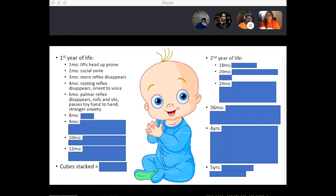And then at 8 months, crawling. Yes. Crawling. And then at 9 months, separation anxiety, as well as object permanence and being able to orient to name and gesture. And then at 10 months, is that babbling? Kind of, yeah. They're able to say a couple words as well as... Babinski? Not yet.